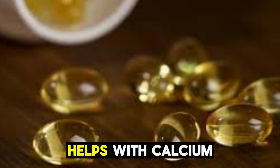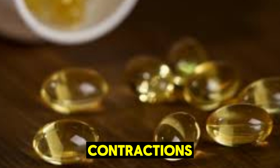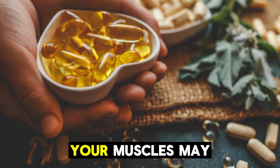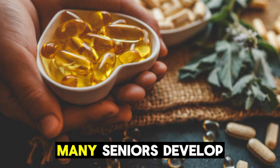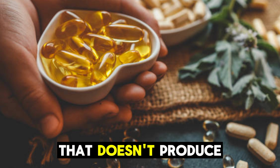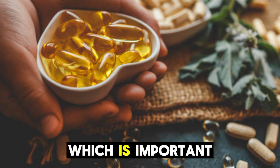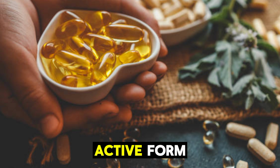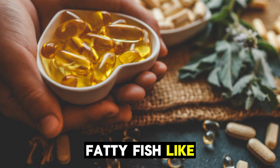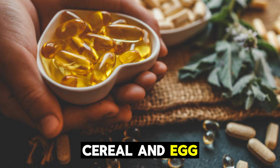Vitamin D also helps with calcium absorption, another critical mineral that supports muscle contractions. Without sufficient vitamin D, even if you consume enough calcium, your muscles may not benefit from it. Many seniors develop a deficiency because they spend less time outdoors or have thinner skin that doesn't produce as much vitamin D from sunlight. Also, kidney function, which is important for converting vitamin D into its active form, declines with age. Natural sources include fatty fish like salmon, mackerel, and sardines, as well as fortified milk, cereal, and egg yolks.